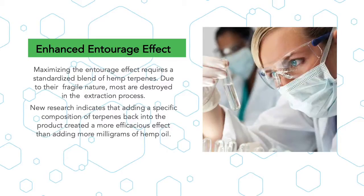These terpenes are very fragile, so when you process the oil, a lot of times they're damaged. And if you want to enhance the entourage effect, you add stabilized hemp terpenes back into your formula. So number one is, how is it processed to get the best technology? Number two is absorption, because absorption matters.